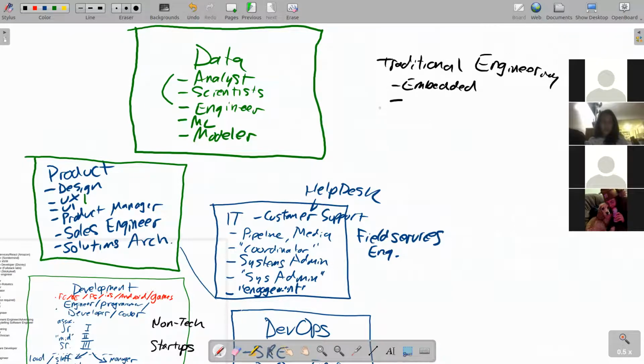Alexa, Google, like the Google Mini and the Google Home, those also need software. So those are usually embedded engineers that work on that. And usually, I've never met an embedded engineer that wasn't also kind of handy with a soldering iron. So you probably know at least a little bit about electronics.